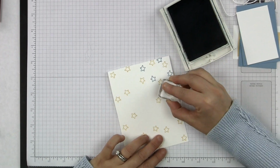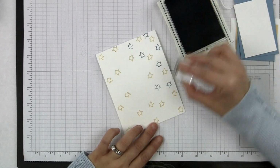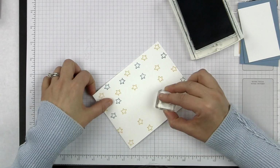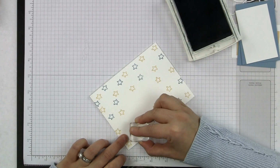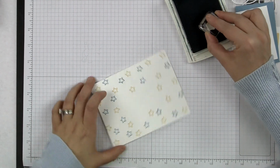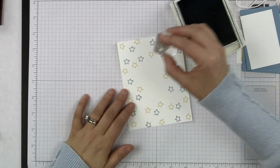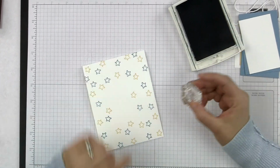And what I found is you do kind of want to get somewhat close to the middle as well. And the reason that I say that is because when you add your Marina Mist cardstock, you do want to be able to see the stars kind of coming out the back of it. And I did find that a couple times I had to go back in and add a star or 2. So I'm almost done here, as you can see, just adding a couple more blue stars, maybe 1 there. And I think that's perfect.